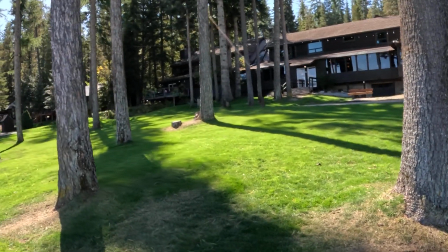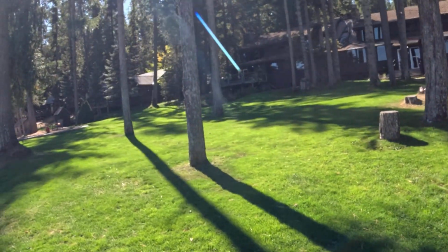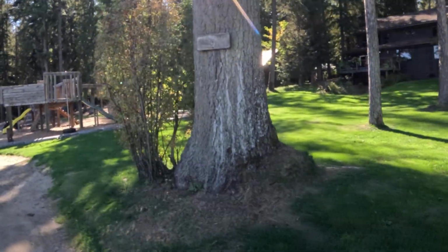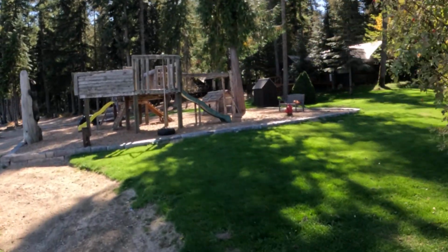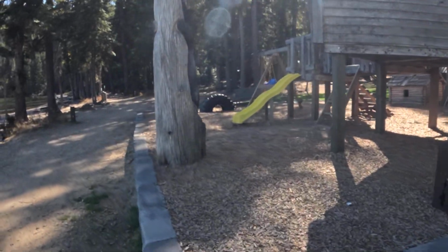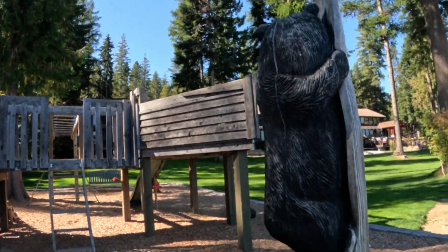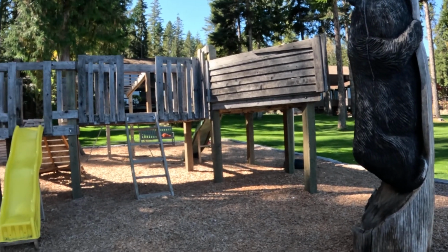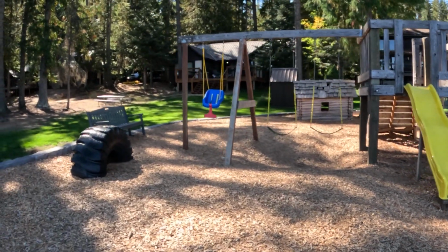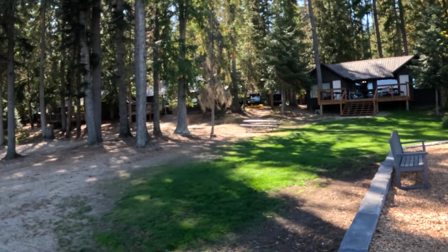And then on the other side of the main building, it's a whole other row of cabins, very similar to the ones that are before the main building. Another little children's playground, some equipment there. Looks like the bear lost one of his ears. They got this little wood carving of a bear. Pretty nice. Swings, a slide, tire. Nice cabin there. Looks like it's got a brand new deck on it. Imagine they do take a little maintenance in the harsh weather up here.